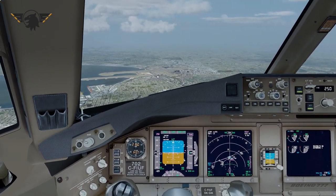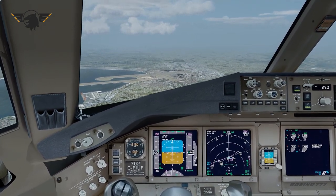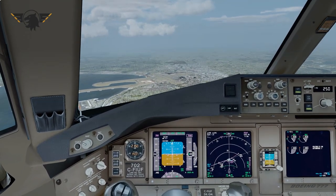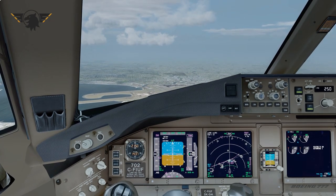Qantas 439, request taxi runway 34 left. Qantas 439, taxi via Charlie, Lima, hold short runway 34 left. Charlie, Lima, hold short, 34 left, Qantas 439.